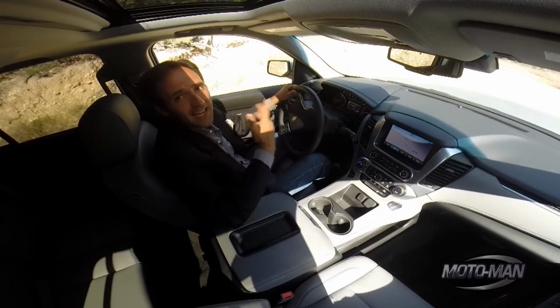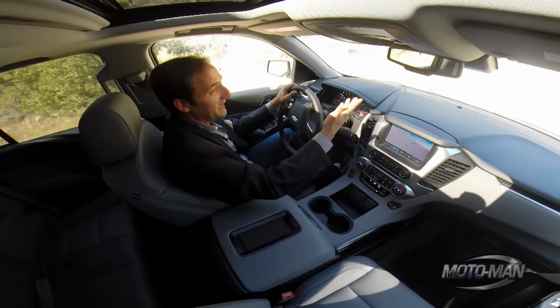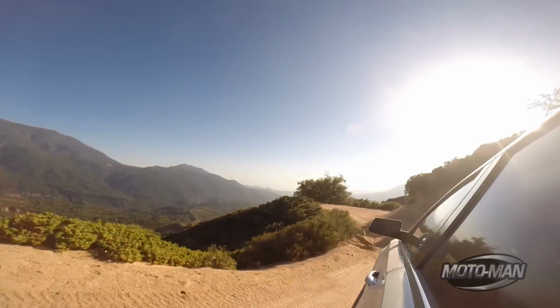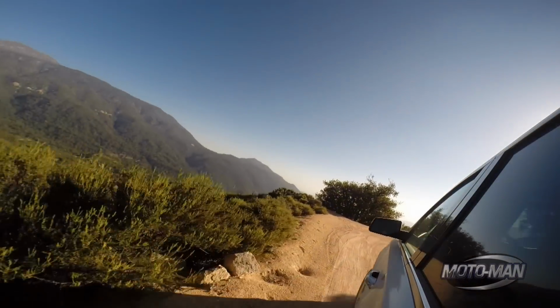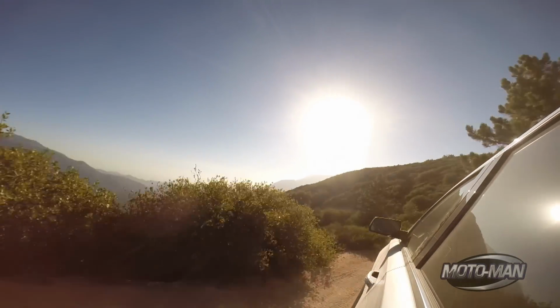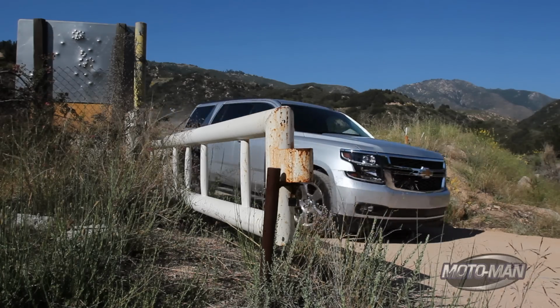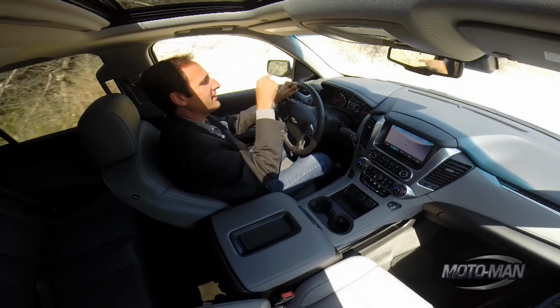It's the opportunity to take the whole family out to a place you normally would never go, like National Forest roads, and have a hell of a lot of fun with the family. Granted, there's no family around here, but you and I are going to do just that. National Forest roads in a brand new $60,000 Tahoe with less than 1,000 miles on it.